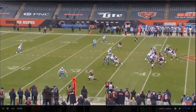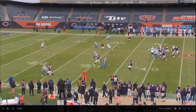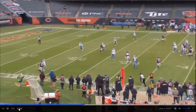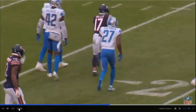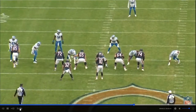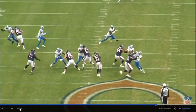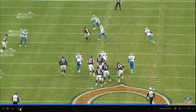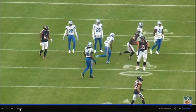I mean, this linebacker's flat-footed. He's not even getting out into his drop. I don't know if he's spying Trubisky or what. But I would say I like the decisiveness by Trubisky there. Trusting where he was going. And that's a good grab by Miller. That ball was not great.